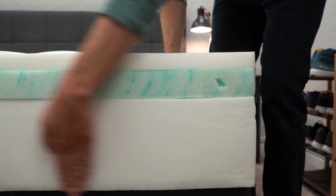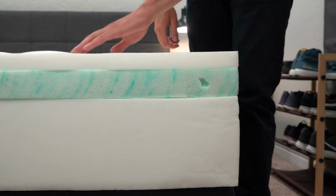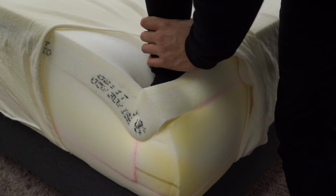But now let's get right into the bulk of this comparison and talk about some of the similarities between TempurPedic and GhostBed. And the first one is that both of these mattresses are available as all-foam beds. So GhostBed by default is an all-foam mattress, and the Tempur-Adapt is available as an all-foam bed or with pocketed coils.